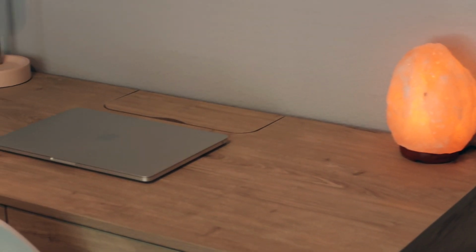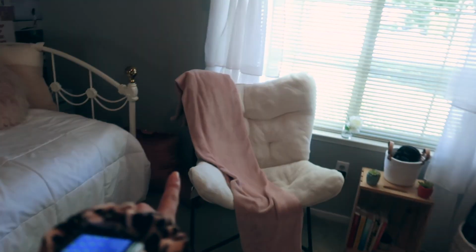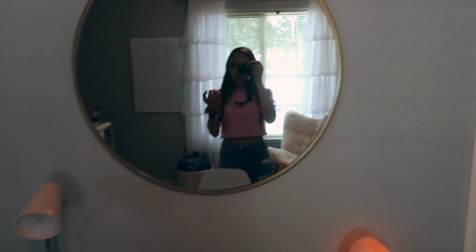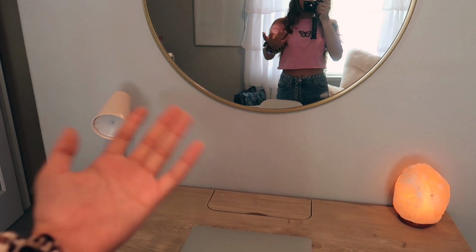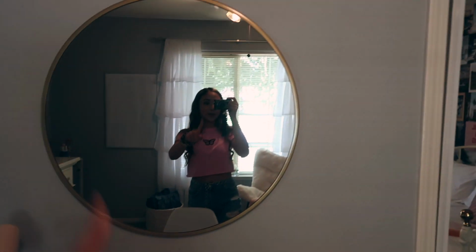And then I keep my laptop right here because I like to edit here if I'm not editing on my bed with this little thing. I just realized I should have done my nails before I did this video because I didn't realize I was gonna be pointing to everything, and my nails look so bad right now. So I apologize for my crusty, gross nails.